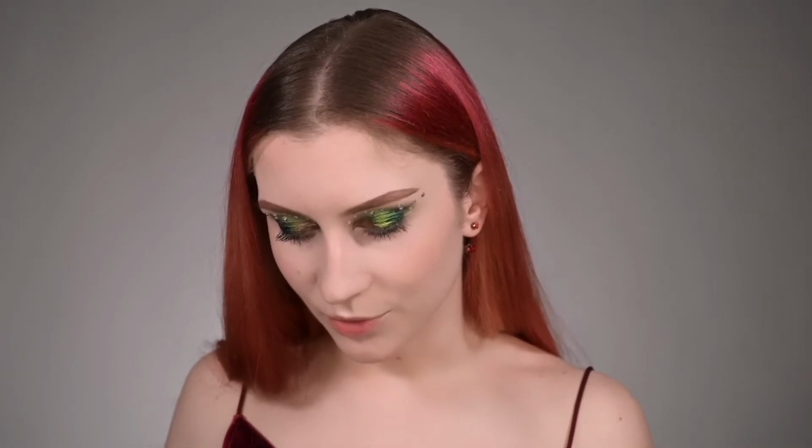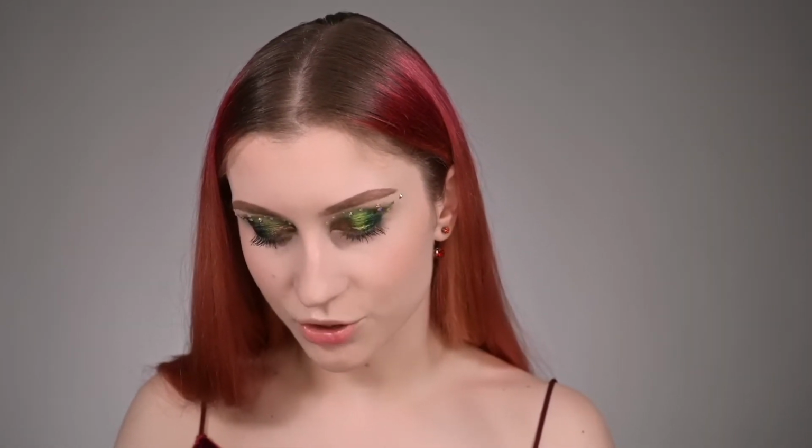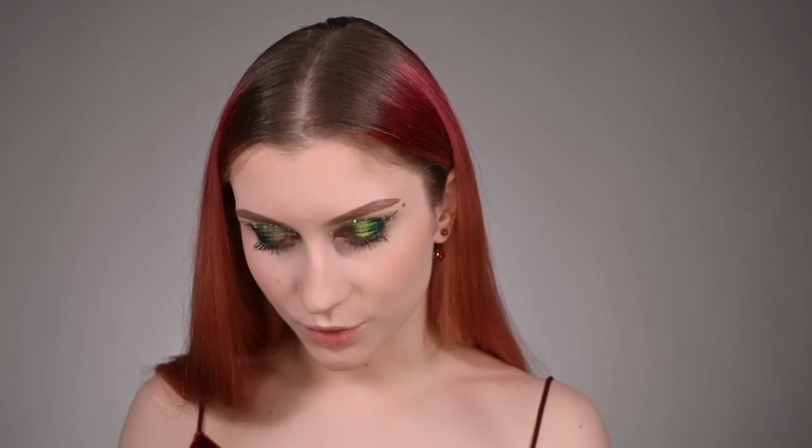And for this eye look, I'm gonna use my new Violet Voice lashes. I was trying them in my Ipsy Glam Bag Plus, but in that bag I got two pairs. One of them I checked out, another one I haven't, so I want to update you guys about those lashes as well, because this pair is really cute too.